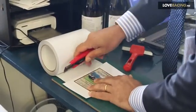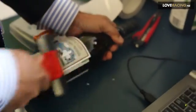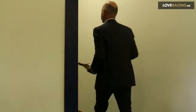Another part of our day is doing what we call the winner's circle stuff, which is the wine bottles and the small frames that we do. So it's important to make sure that all your gear is working and that you've got all the stock there to get through your day and not have any distractions.